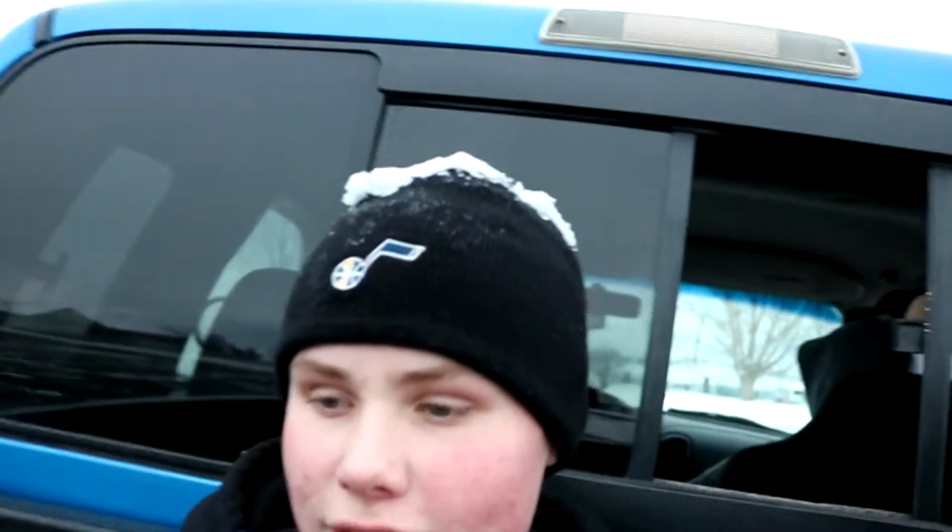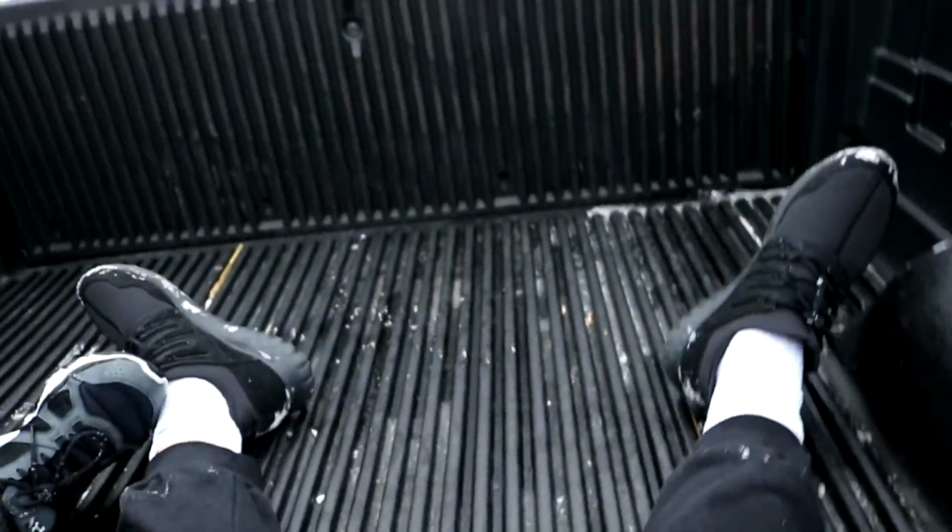Guys, it's freezing out. It's probably 20 degrees outside, and we're driving in the back of a truck bed. I have no gloves on. My hands are freezing. I got soaking wet socks and shoes on, and soaking wet sweats. Working at a dang fort all day. You guys, that fort literally took us like an hour and a half. It was horrible.